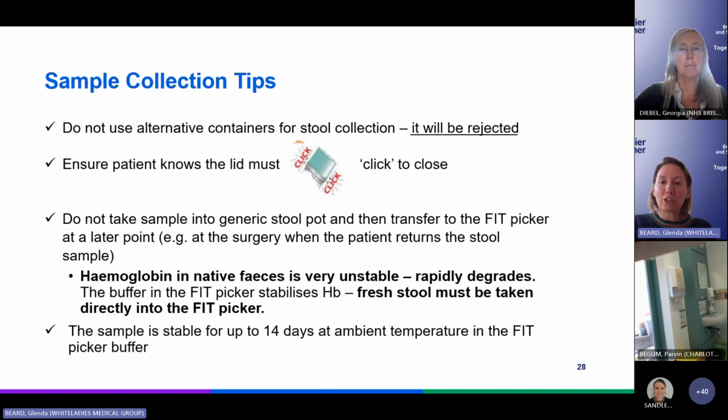So really good sample collection tips is making sure that when we give patients these FIT kits and our process within the practice is that everybody knows about this. And this is why at the beginning of this talk, we said we want the audience for this talk today to be a really broad range of people working within primary care. So we're catching everybody within our practices so that they understand the difference between screening and symptomatic FIT and how we can make this all work better, because we must make sure people get the right kit the first time.